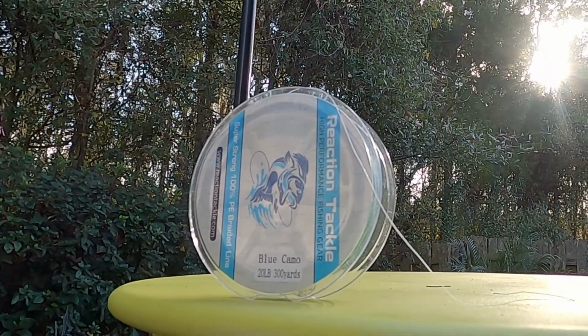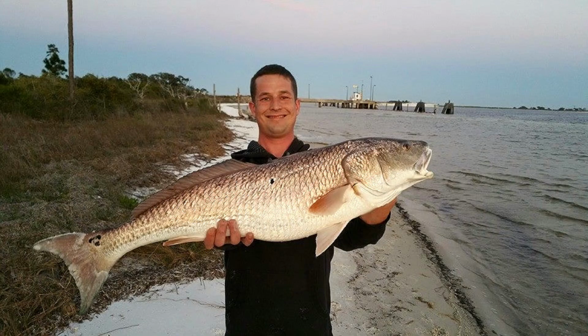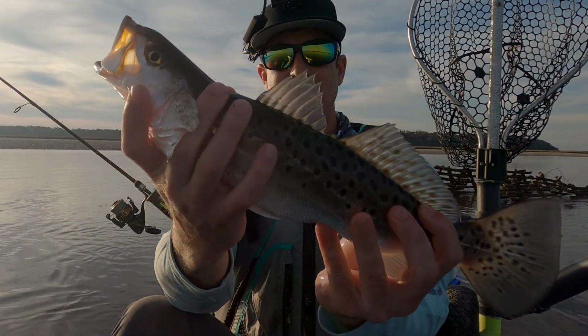Light line allows your bait to move more naturally. It also allows you to cast further and feel a strike better. I've caught 35, 40-inch redfish on this tackle. I've caught sharks on this tackle. I've caught large stingrays on this tackle. And the reality of it is that most of the fish that you're catching are going to be in the 2 to 6 pound range.